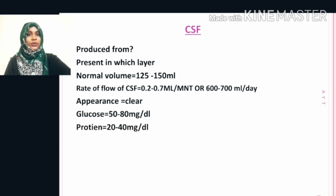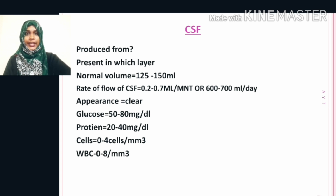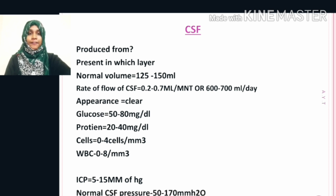What is the normal protein amount in CSF? 20 to 40 milligram per deciliter. How many cells can we see in CSF? 0 to 5 cells per cubic millimeter. And how many WBC can you see in CSF? 0 to 8 per cubic millimeter. What is the normal intracranial pressure? 5 to 15 or 0 to 15 mm of Hg. And what is the normal CSF pressure? 50 to 170 millimeter of water.